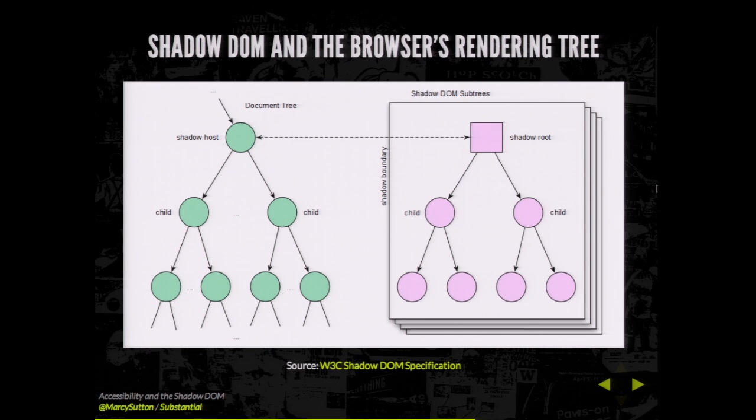So going back to the trees, if we have a shadow host, and this image comes right out of the Shadow DOM spec, which I've had open in my browser for 6 months. So we have a shadow host, and this image is describing that it has children in it, which actually get replaced by a shadow DOM, which we're showing here on the right side of the graphic. There's a shadow boundary, so that's indicating the encapsulation. And then we have the shadow root, which is the parent node of a bunch of children. And the Shadow DOM spec is actually really awesome as far as specs go.